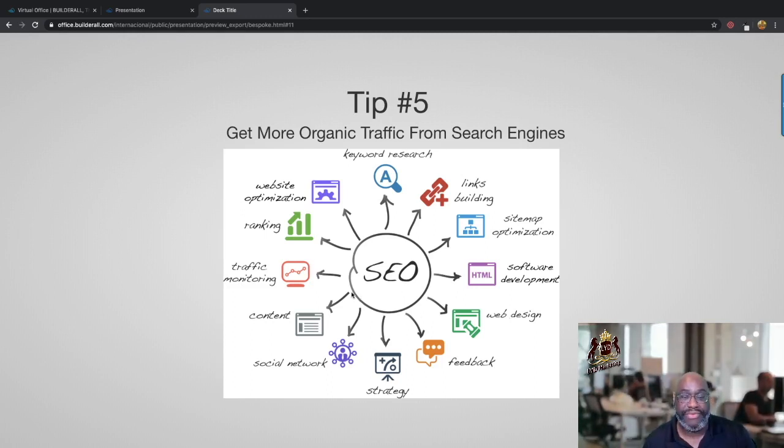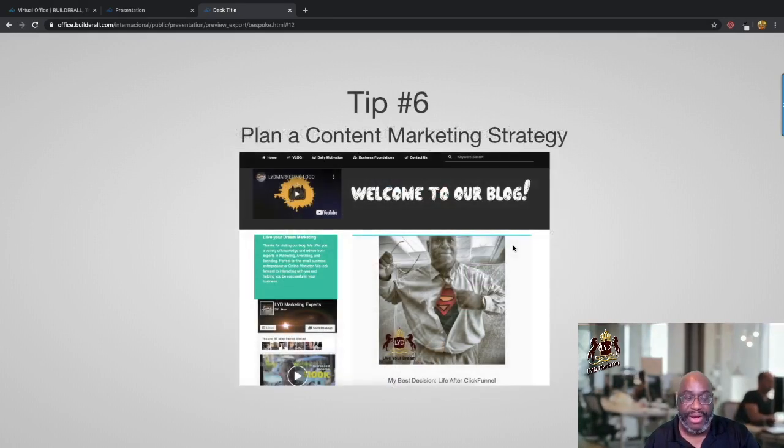So in terms of the ranking, that's where we're talking about the top 10, the first traffic monitoring, content, social network. All these right here play a big and important role in terms of search engine for it to show up on your, to get traffic basically. So to get traffic from search engine, you'll need content. Which basically is very important, because the next slide in terms of planning a content marketing strategy is very important. Doesn't matter what type of business you have, you have to have content.